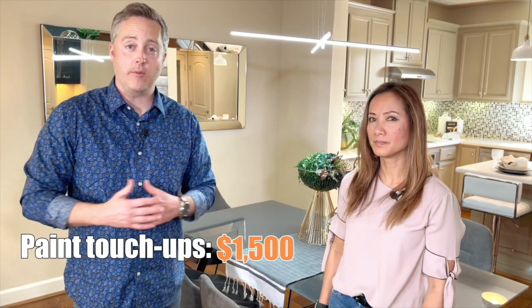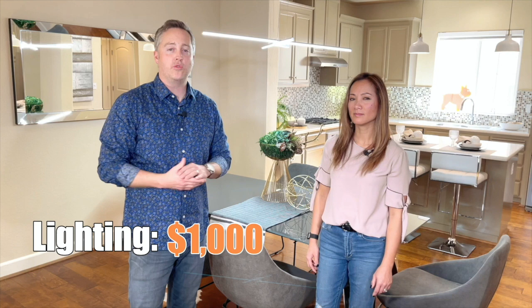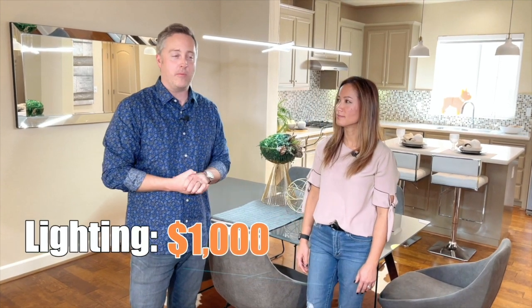So what else? Next, we talked about paint, right? Even though we left the colors on the majority of the walls in the main living areas, we did touch-ups to them. So we did touch-ups, we repainted a bathroom, and we repainted the bedroom downstairs. All together, $1,500 is how much paint ran. Lighting. So we spent about $1,000 on lighting. That included the cost of the fixtures, plus having our wonderful electrician come through and make sure that everything got wired up properly. I think not only did we save money, but we also saved on time because a nicer looking home now makes it that much easier to sell.